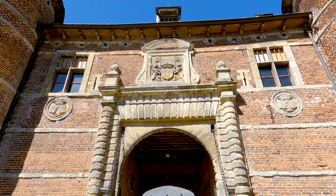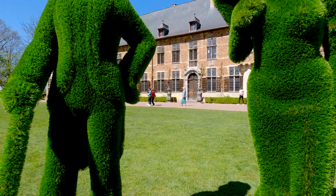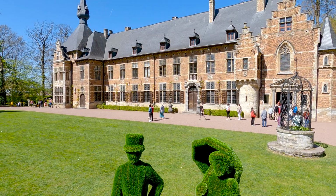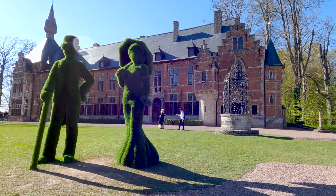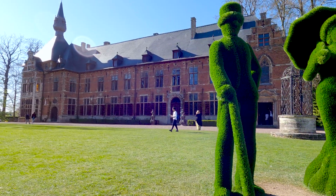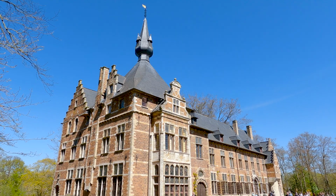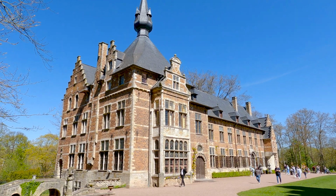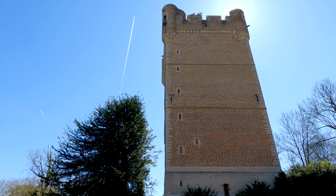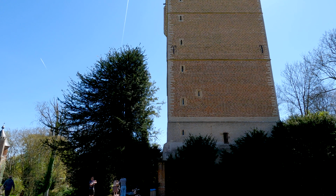The history of the place dates back to the 1100s when the first lord of Groot Bijgaarden lived in the estate. There have been 40 different owners since then. In April 2004, the park was opened to the public by organizing the largest flower show in Belgium. Next to the fortified entrance, you'll see the 30-meter-high donjon, which was built around 1347.